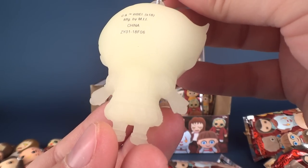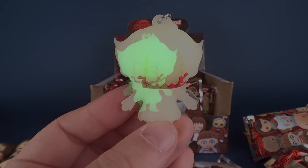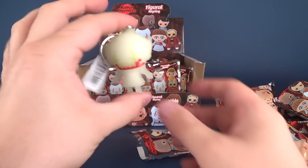Ooh! I'm going to have to see if I can get that to glow in the dark. Hold on one second. Well, the answer to that is a very pleasant yes. Look how bright the Pennywise glows in the dark. It also happens to work well that the blood around his mouth doesn't glow in the dark, so it shows up quite well. You can even see his eyes. That is extremely creepy. How cool is that? We got ourselves a glow-in-the-dark Pennywise.